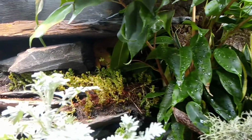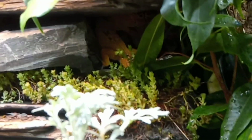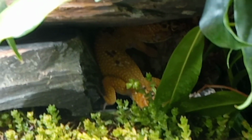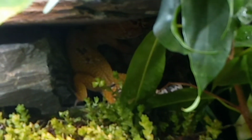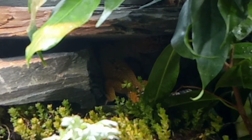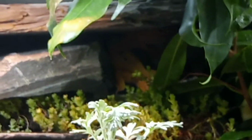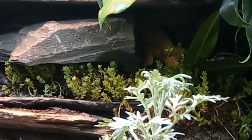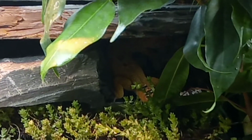So we can see at the back there, in his little cave, where he is clinging onto the side of his rock. Yesterday he was a bit more tucked up and almost like clinging, he was clinging on the side. And I thought, well, is he stuck? Is he a little bit stressed out? I left him there. I didn't want to interfere because I didn't want him to get totally stressed out because they can drop their tails. And after reading that point in that article, well, that's just simply what he's doing.